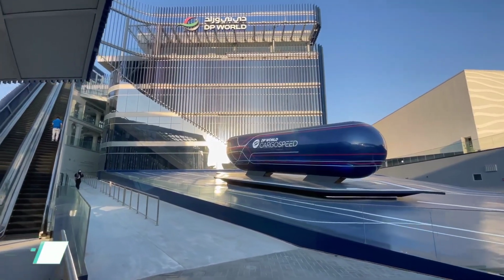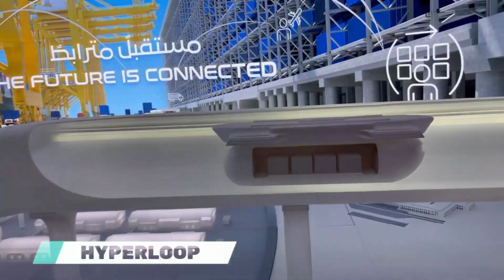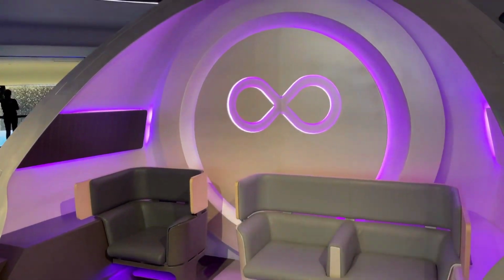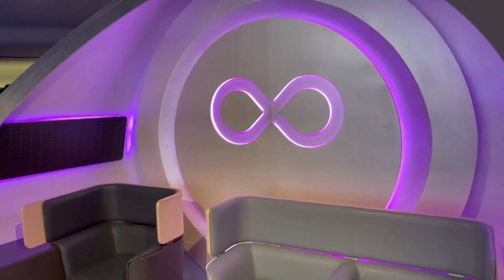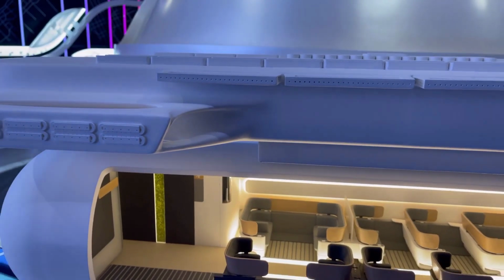Virgin Hyperloop, the only company globally that has successfully tested Hyperloop technology with passengers, offered Expo 2020 visitors in Dubai a look at its system. Visitors were able to see a full-scale commercial cargo pod replica, which measured nearly 10 meters long, and were also able to sit inside a cutaway passenger pod to see what a future journey on Hyperloop might feel like.